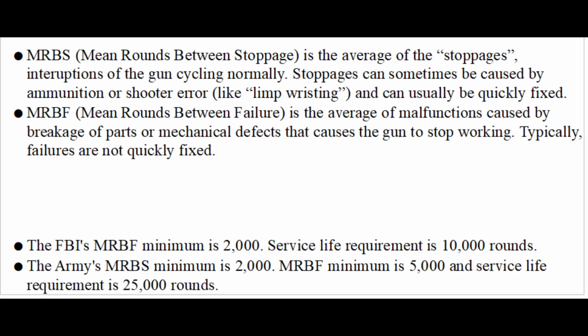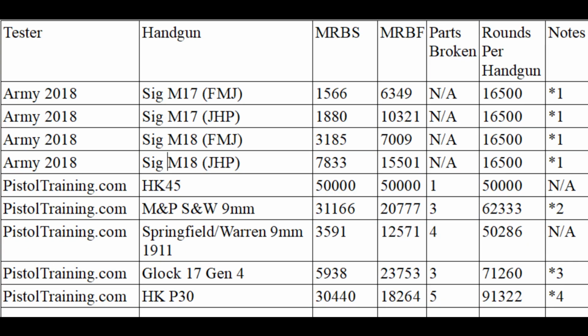What I'm going to show you next is a chart of long-term reliability and durability of different handguns. Since not many people know what MRBS and MRBF mean, I figured I'd save a lot of confusion by just showing the definitions beforehand. As a point of reference, I've also included the Army's and the FBI's current service life and reliability requirements. The most thorough of all of these tests were done by the Army. This is due to the fact that they tested multiple guns instead of just one.